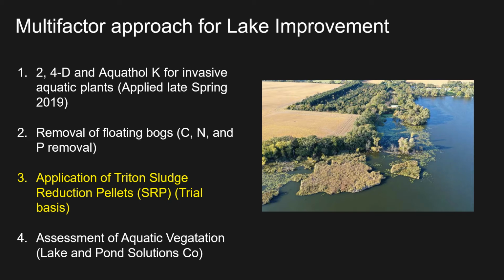The multi-factor approach for lake improvement has included 2,4-D and aquathol potassium as herbicides for invasive plant species. Most organisms are tolerant to these herbicides. It also includes removal of floating bogs by dragging the bogs on shore, and removing carbon, nitrogen, and phosphorus from the lake itself. The study that we have focused on is the application of Triton sludge reduction pellets, which is currently being used on a trial basis. The last one is assessment of aquatic vegetation by Lake and Pond Solutions Corporation.